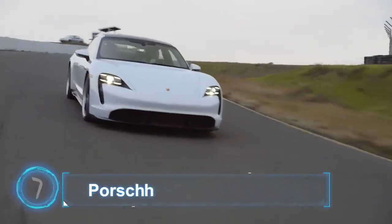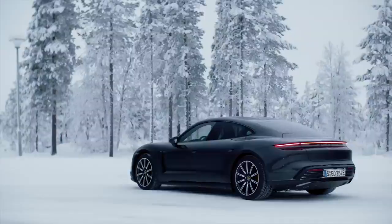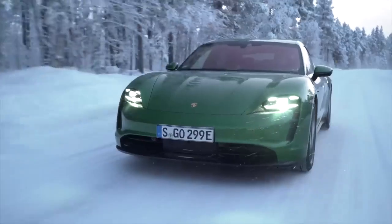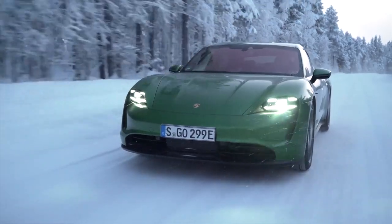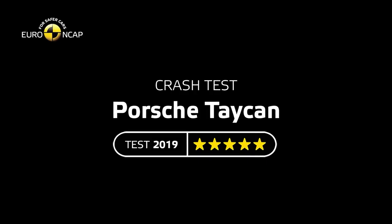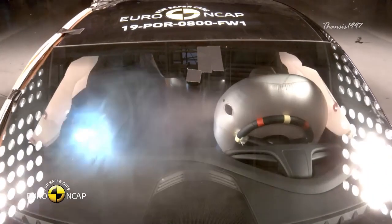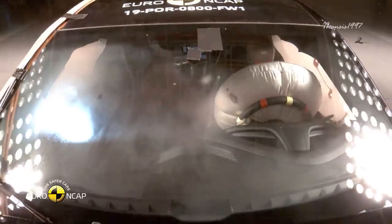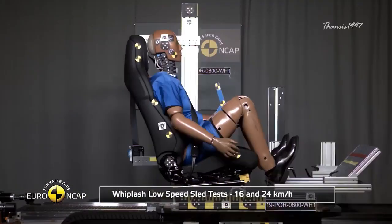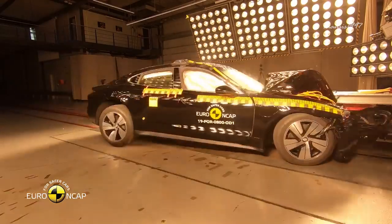Number 7. Porsche Taycan. Porsche's first electric car is a sleek sports sedan that fully lives up to the brand's high-performance reputation. Although the Euro NCAP gave the Porsche Taycan an overall 5 out of 5-star rating, which is the highest possible score, the car only scored marginal in rear-end collision, in which protection against whiplash injuries on the head restraints and front seats still had room for improvement. The same thing applied to the rear seats.